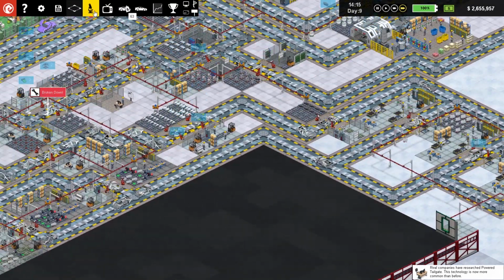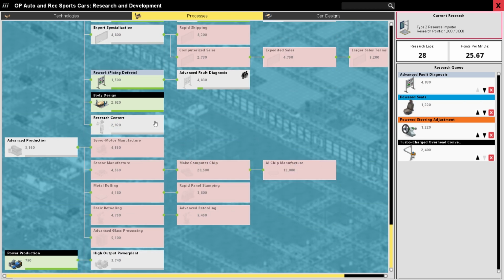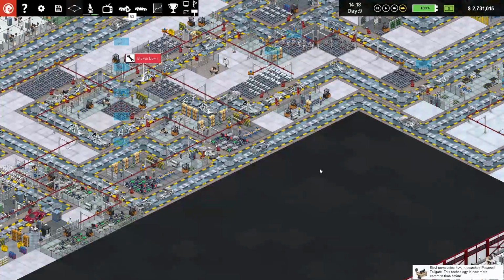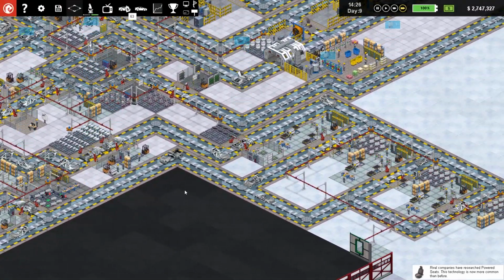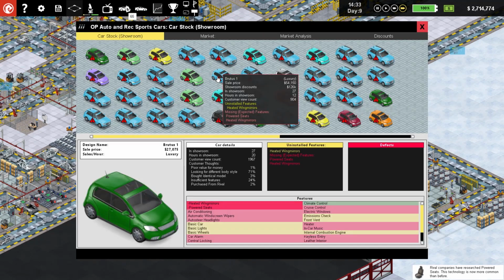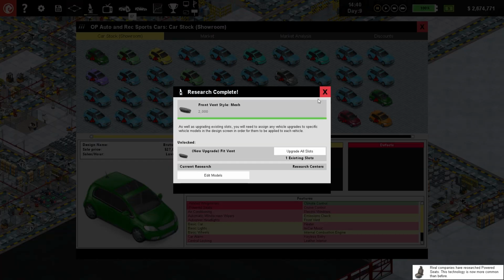We've got a lot of stuff to research. In fact, we got such a lot of stuff to research that maybe, rather than doing this nonsense, let's get research centers. Yep, let's get research centers, and then we'll replace all of our regular research zones with research centers, and that'll make it all much easier. Powered seats. Oh, goodness gracious me. Right, well, powered seats are going to lead to a mass sell-off of cars again.